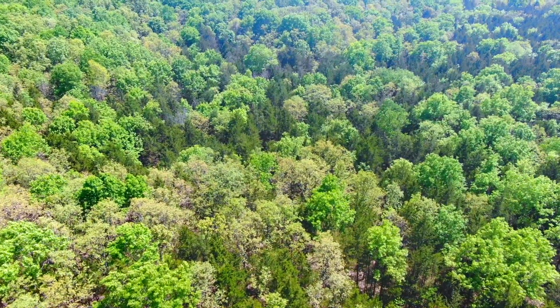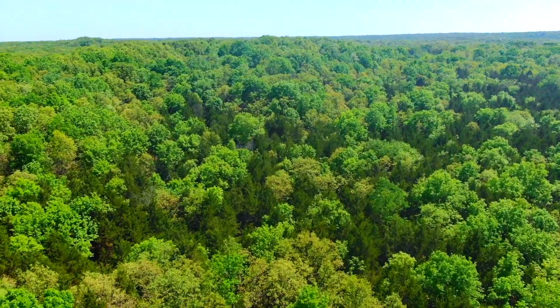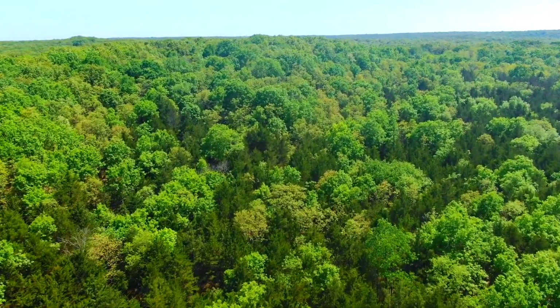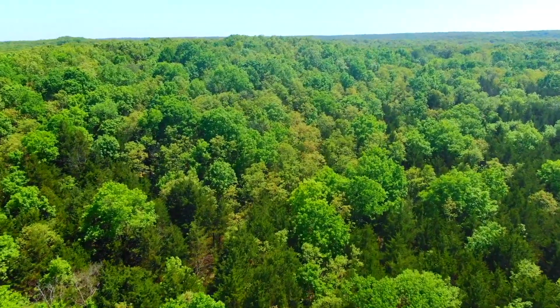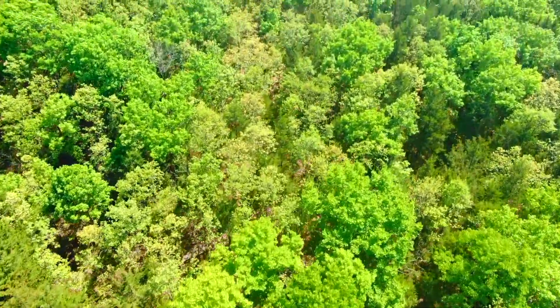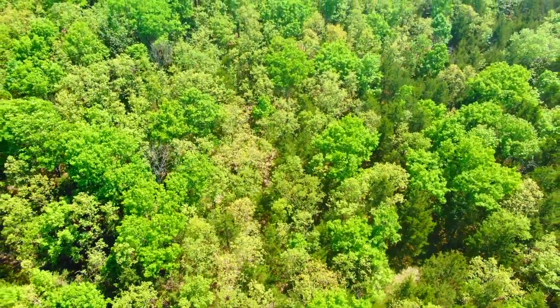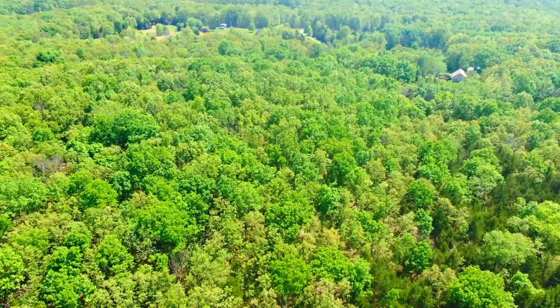So we're south of center on the property. You can see that there are dozens of different types of trees out here. Okay, I think we're going to get some altitude here and possibly check out the area.